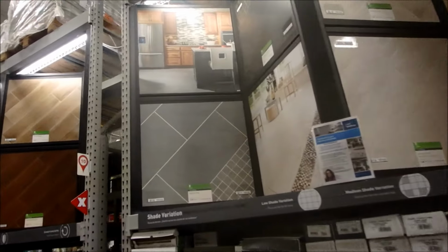This is a tile. This is up here. Yeah. See, and it looks different here than in the picture.